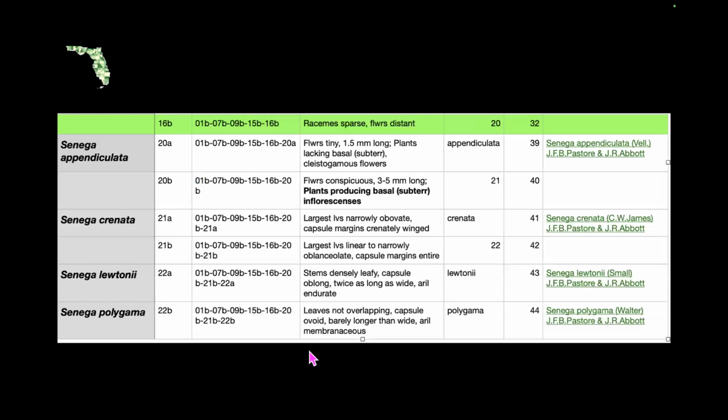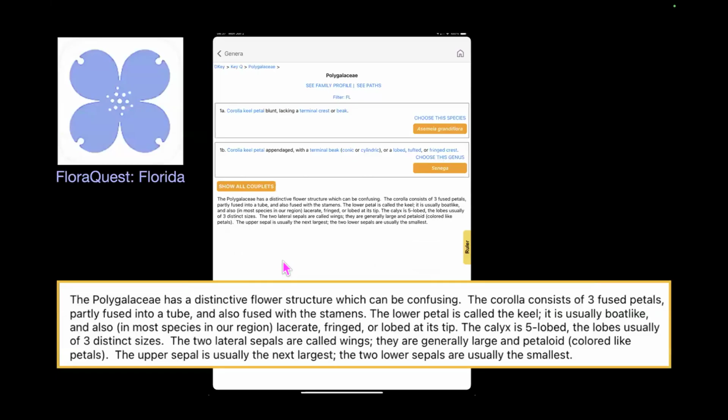And you might not know this, but there are a lot of Polygala that have flowers scattered along the peduncle, and there are others in which they are sort of compressed into a head. So here's the ones that are sparse. So let's get out of that. Let's look at the same key in FloraQuest.